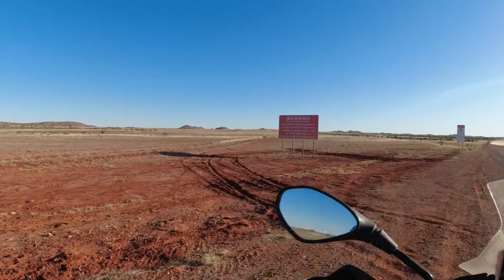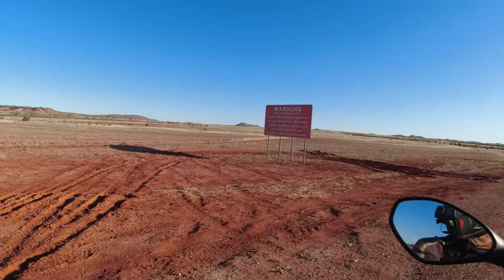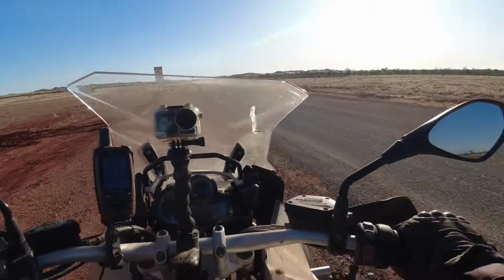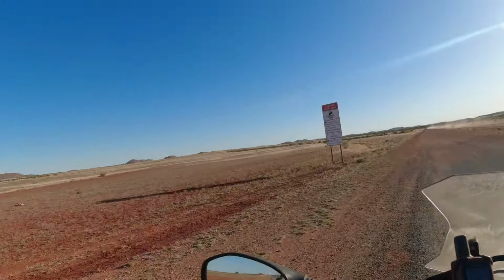Warning, sand drifts and corrugations, 4x4 advisable, access to Kings Canyon via the Lassiter Highway is recommended. Yeah, okay. Well, you've warned me, you've kept your end of the bargain.